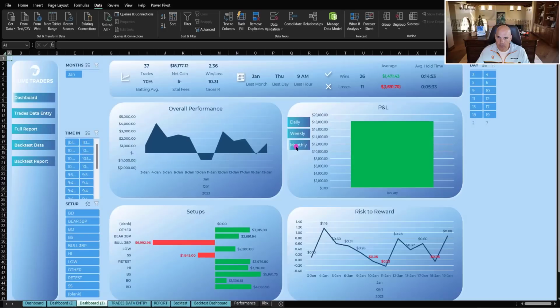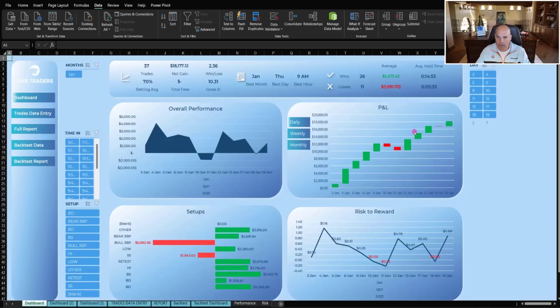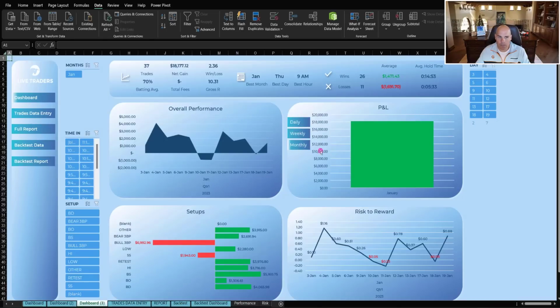If I go to monthly, there's only going to be 1 bar here. But as the year goes on, there'll be 2 bars, 3 bars, 4 bars, right? Eventually 12, right? So each month it will add a bar, and the bar will get narrower because, well, there's more months, right? So if I want to see my daily, I just click daily. I want to see my weekly, I just click weekly. I want to click my monthly, I just click monthly.